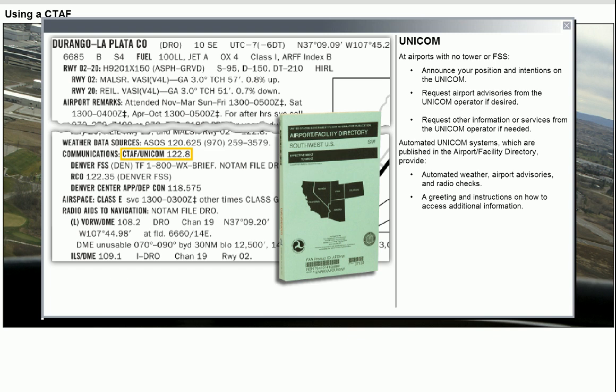An aeronautical advisory station, or UNICOM, is a privately owned communication station that transmits on a limited number of frequencies. Announcing your position and intentions is standard procedure at airports where the designated CTAF is a UNICOM. In addition, you can request an airport advisory from the UNICOM operator. These advisories usually include information such as wind direction and speed, favored runway, and known traffic. Because UNICOMs are privately operated, you also can request other information or services, such as refueling.